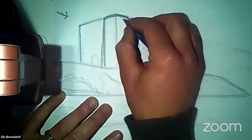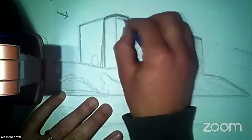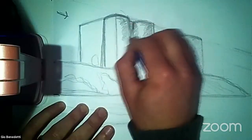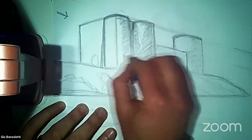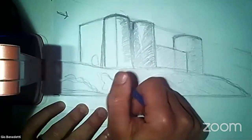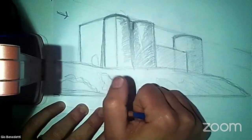And then this front tower, the front of it is going to be in the sun. And this back part is all going to be in the shadow. And as soon as you do these types of things for your shading, this curved line at the top, arches on the tower, absolutely.